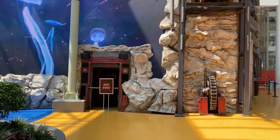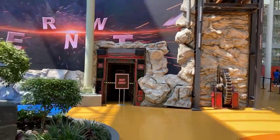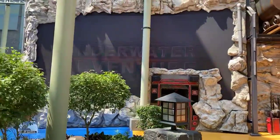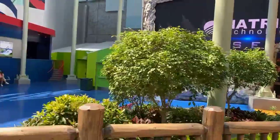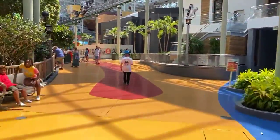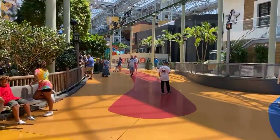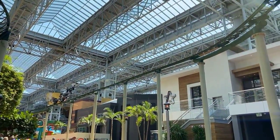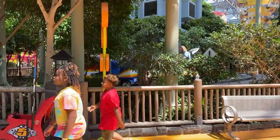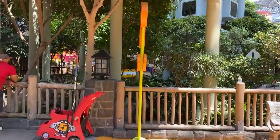Big screen for something, I don't know. Underwater adventure. Right above me actually, up there, looks like a roller coaster. Oh, look at that! A train ride. But not a train.